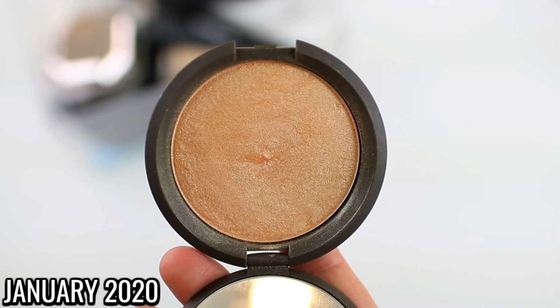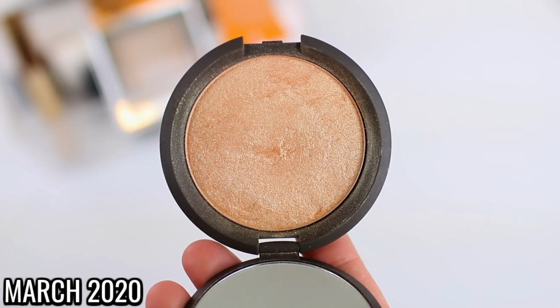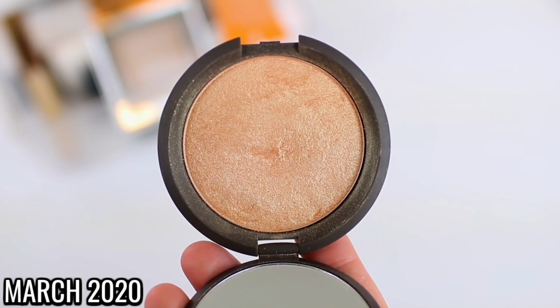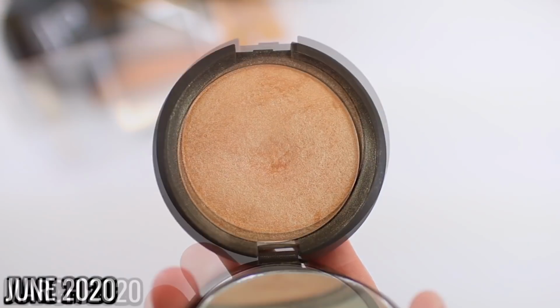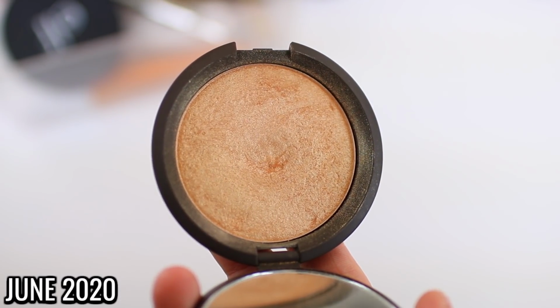I honestly thought that I would have hit pan on this product by now. This is the Becca highlighter in the shade Champagne Pop. I am so close, and every single time I use this, I think I'm going to hit pan on it. You can definitely see a dent right in the center of it, and I swear the next time I use it, I should hit pan on it. I can almost see the pan underneath.